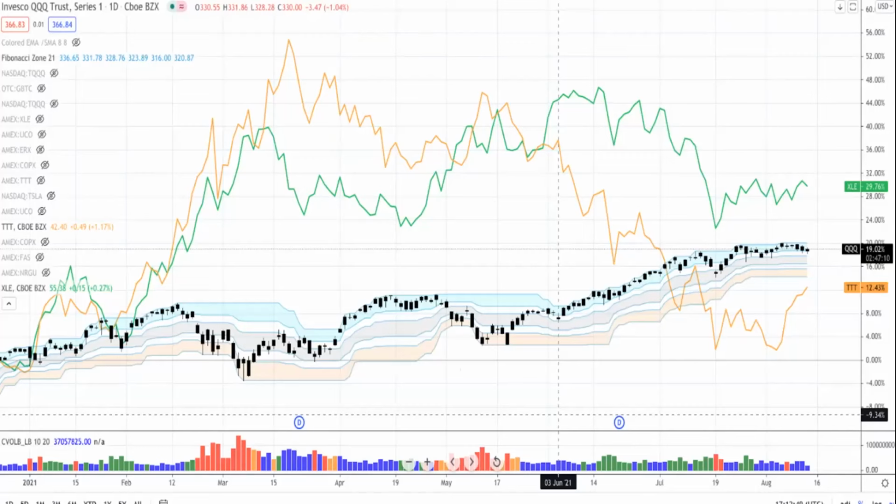So now in this chart, we're looking at yellow interest rates, green energy, candlestick, the NASDAQ, and remember what happened to Bitcoin in that same period.